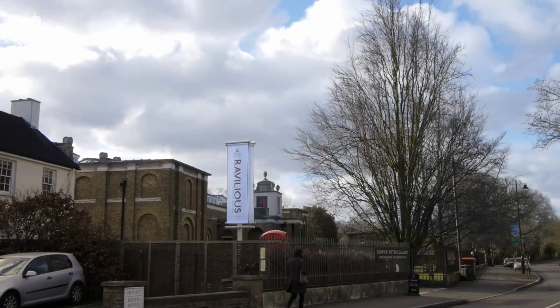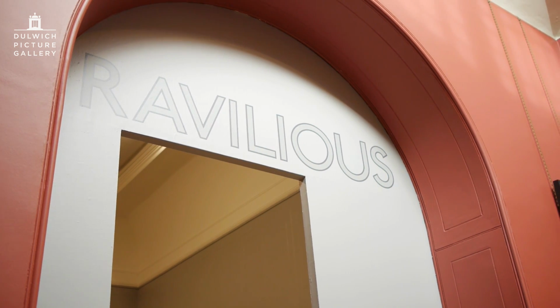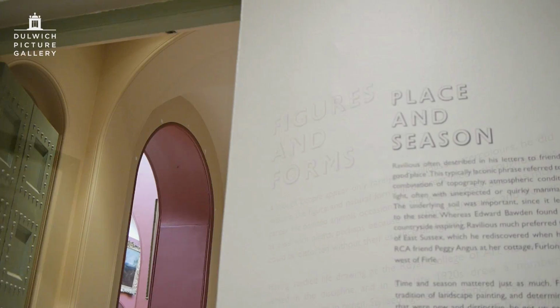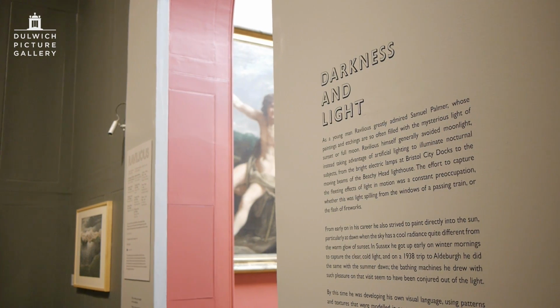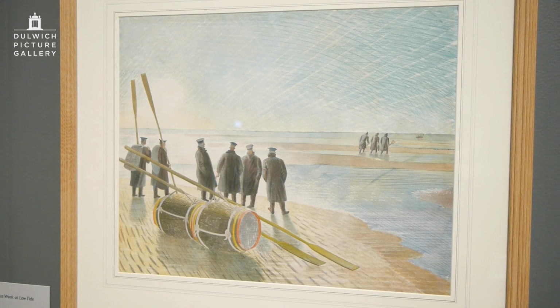This is the exhibition Ravilious at Dulwich Picture Gallery, the first major survey of the watercolours of Eric Ravilious, today considered one of the great 20th century British artists. We've divided Ravilious' work into 6 themes, subject areas that particularly interested him, and these correspond to the rooms at Dulwich. Ravilious was an artist seen by contemporaries as producing work that was magic, almost mystic.